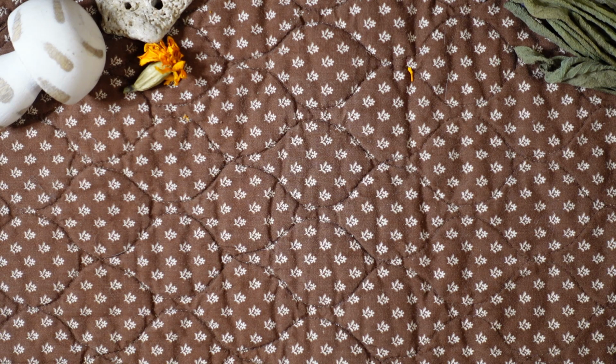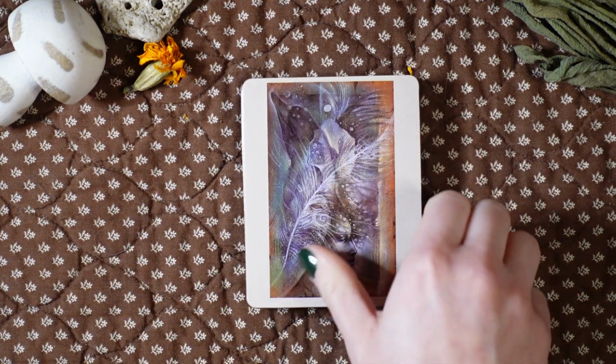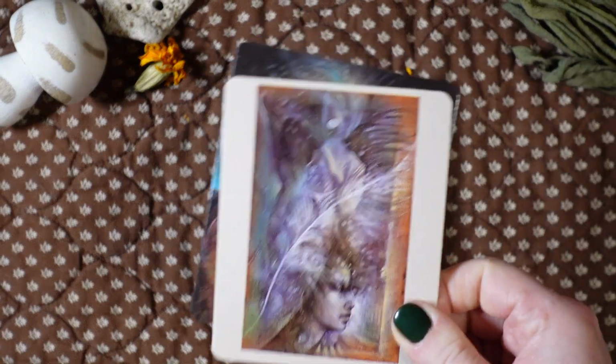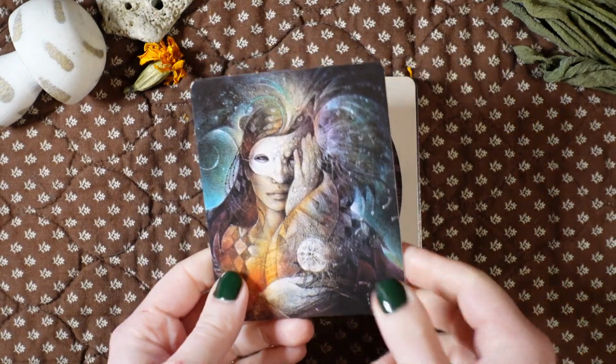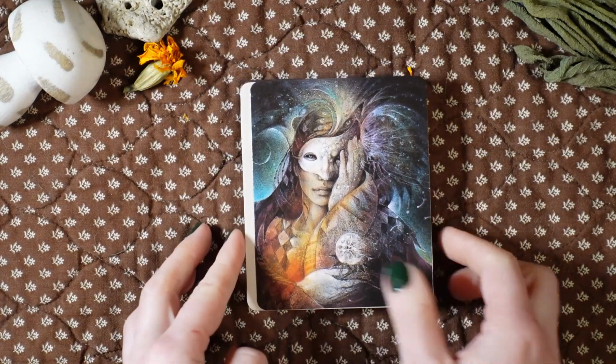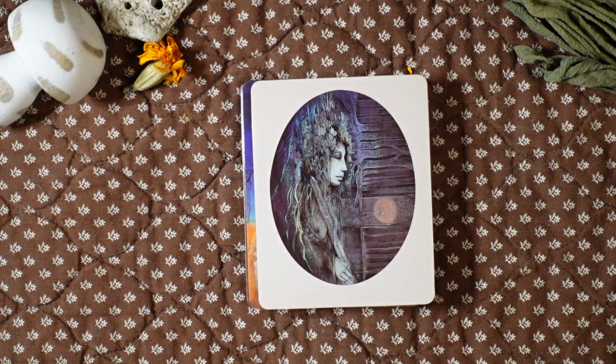So I actually got this for free when I bought the Goddess Oracle. She just threw this in, which was so nice. These are the Goddess Knowledge cards. We have this beautiful artwork on the front, and on the back is the full message. It is a smaller size, but whatever. We had it in this pile, so that's what we're gonna do. These are gorgeous.